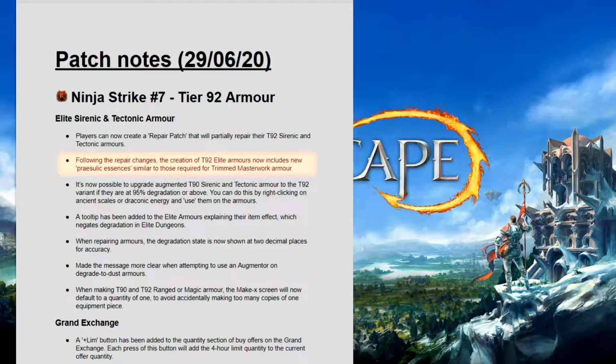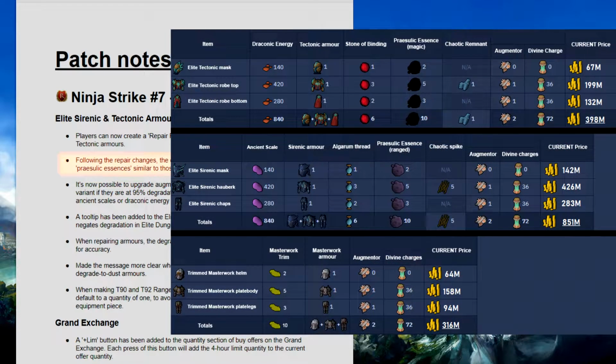With the introduction of these essences and considering the prices of Torva, I would imagine Virtus and Pernix going up even in the long run, making next even more profitable. Now, I would argue that adding these ingredients to the creation of the armors is unjustified. I think the upfront cost of the Elite armors was already too high, but to add even more to it while not sharing any of the benefits that Trim Masterwork has makes no sense.